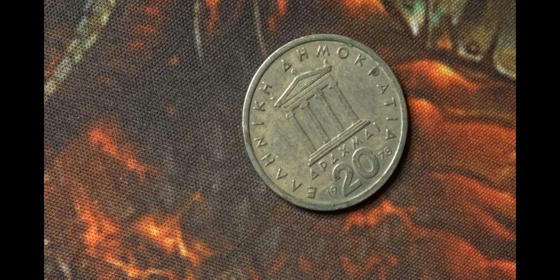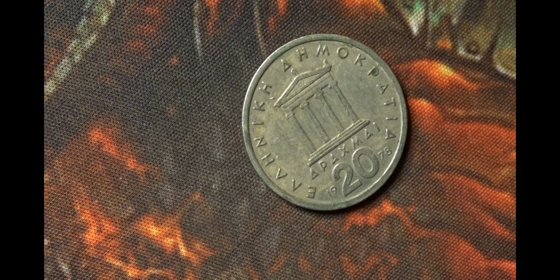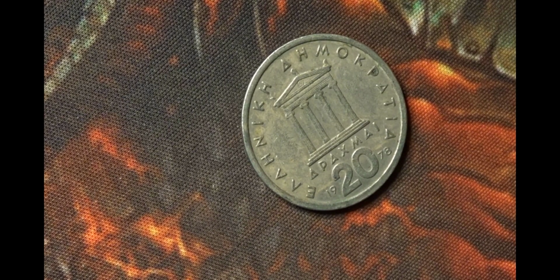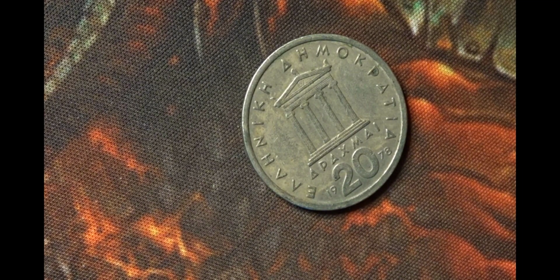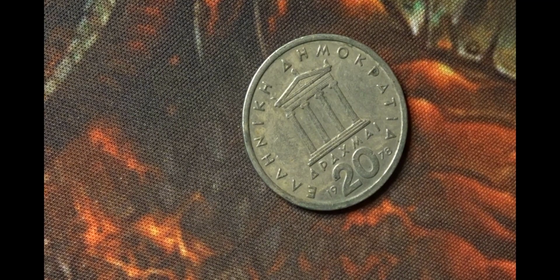This coin is from 1978. And there were two places that it was minted. One had a B mint mark and the other one had no mint mark at all. I cannot see a mint mark on this one, but I'm going to give you both figures just in case. The one with no mint mark had a mintage of 65,353,000. If it contains the B mint mark, it has a mintage of 17,562,000. So there's a hell of a lot of difference depending on whether it has a mint mark or not.